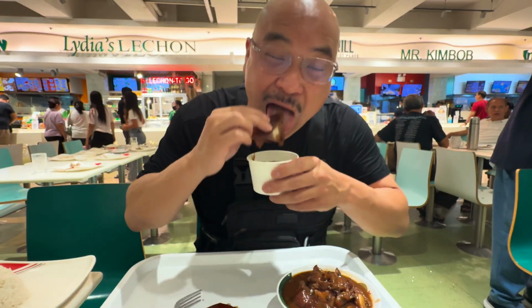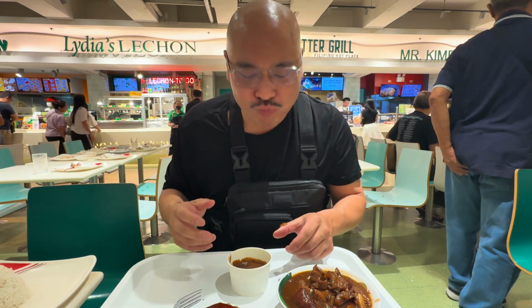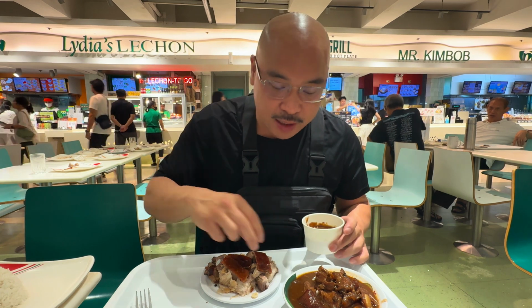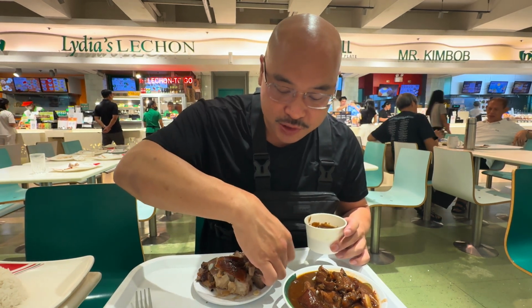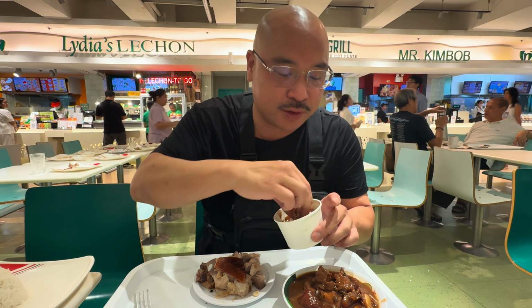First bite. Incredible. That first bite was incredible. This mang tamas sauce is a nice savory gravy or sauce, and I wasn't expecting it because I'm not a huge liver fan, but this sauce, off the hook. And the lechon is so tender and moist with a crispy skin. It's like the perfect pork dish.